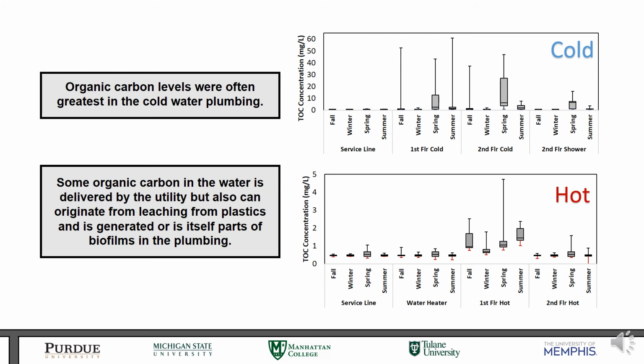One of the reasons why we're concerned about carbon typically is because sometimes carbon is dissolved and it can be used by bacteria to grow. And we generally don't want that to happen because we don't want to feed the organisms in the plumbing where they may proliferate and pose water quality aesthetic problems or actually human health problems.